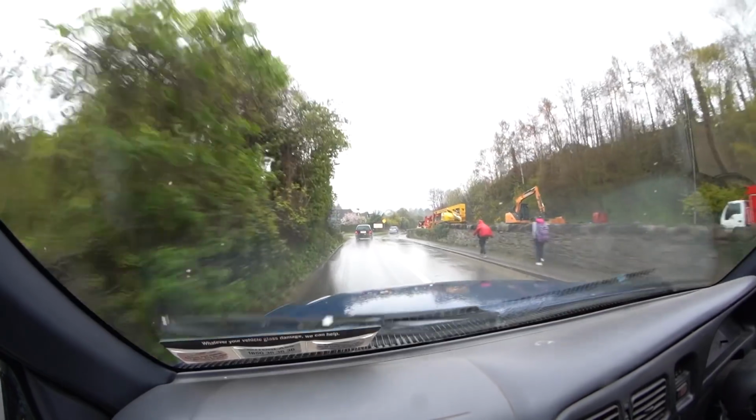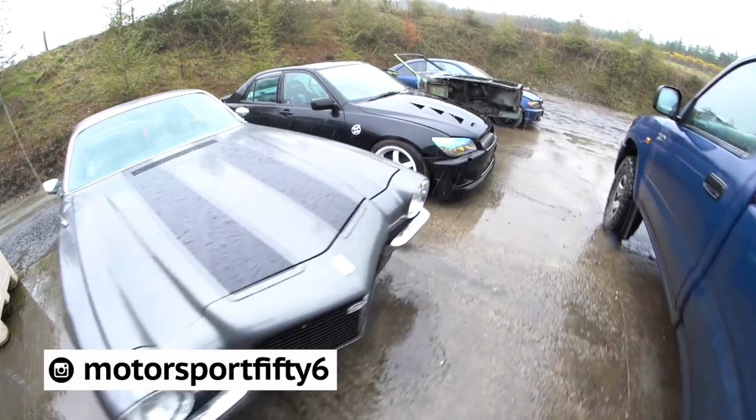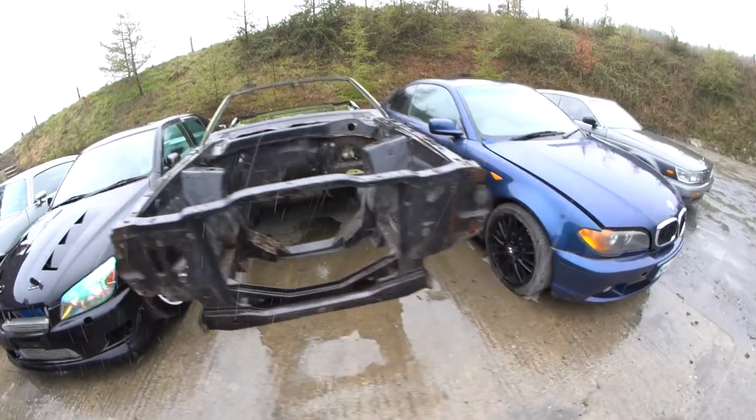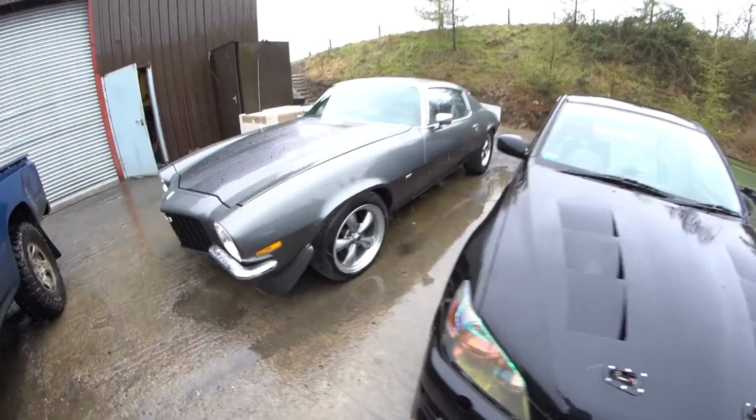Welcome to spring in Ireland. Now RB25 flapping around in the wind. There's our Laurel. Serious collection of random cool shit.